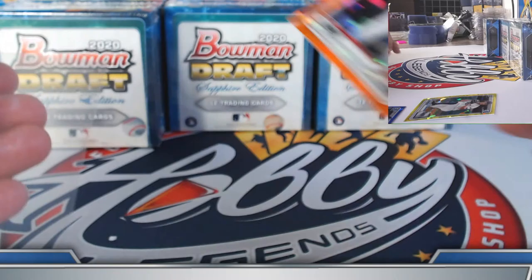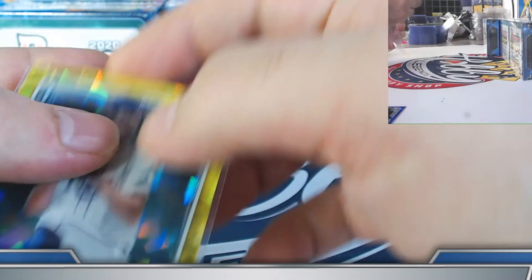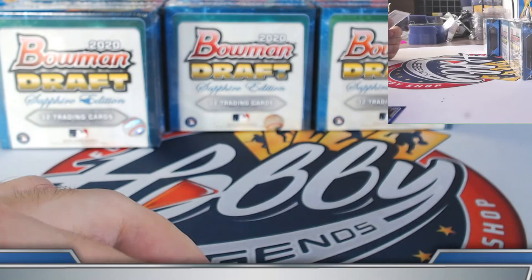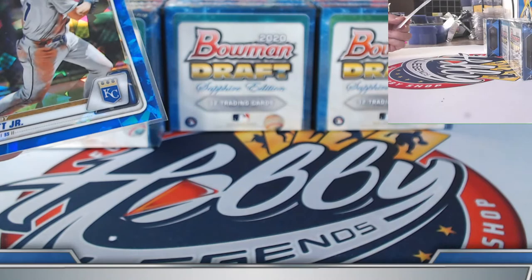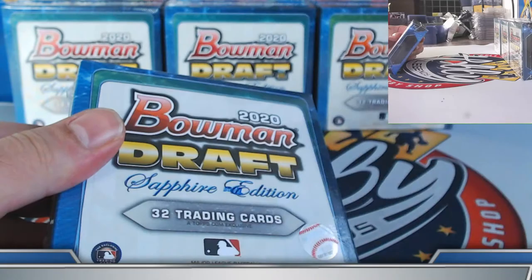Congrats, congrats to the Alec Thomas spot again. 22 out of 25. And Hunter Barnhart on the first Bowman. 24 of 99 on the yellow sapphire. Bobby Witt Jr., number 2. Let me double check the count. Here we go. Bobby. Yeah, number 2 on Bobby. All right. Back half coming up. Number 11.